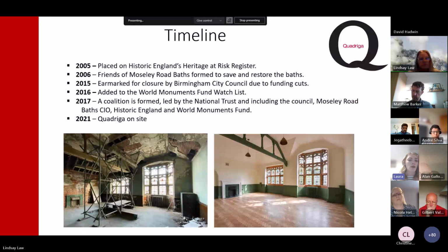Their first goal was to save the baths from being neglected, and their long-term goal was to see it restored. Unfortunately, in 2015, it was earmarked for closure by the council. This was due to funding cuts at the time. And the Friends group really just made a last-ditch attempt.